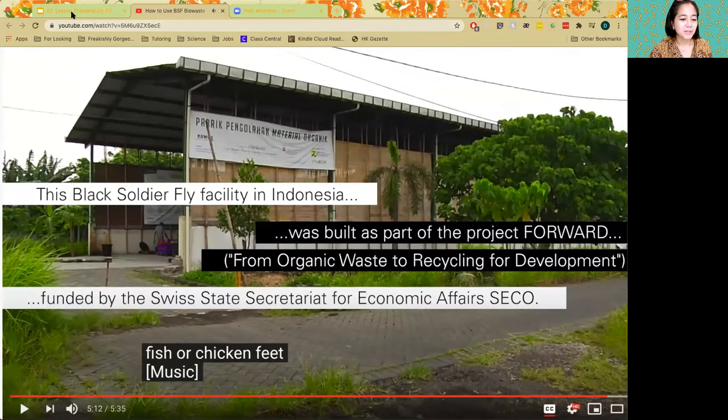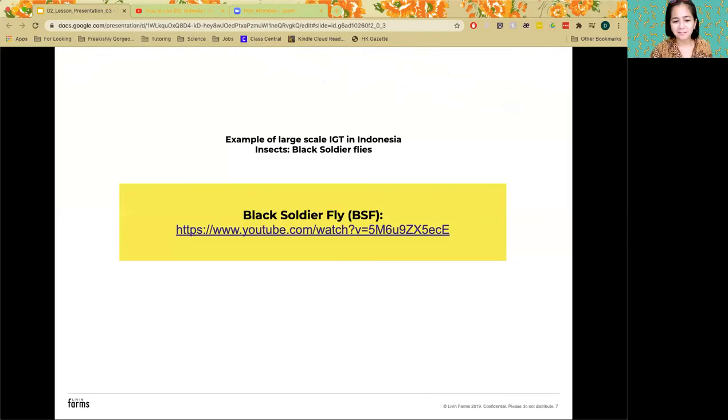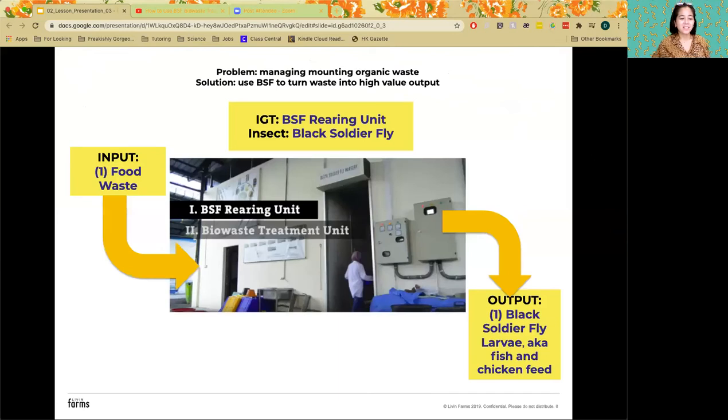All right, so I hope you enjoyed that video, and if you didn't, you're welcome to watch it again. Okay, so let's talk a little bit about this rearing unit, this rearing facility. This is a facility just outside the city of Surabaya in Indonesia, and takes the organic waste coming from the city, like in this case, the food market, and processes it into fish and chicken feed.